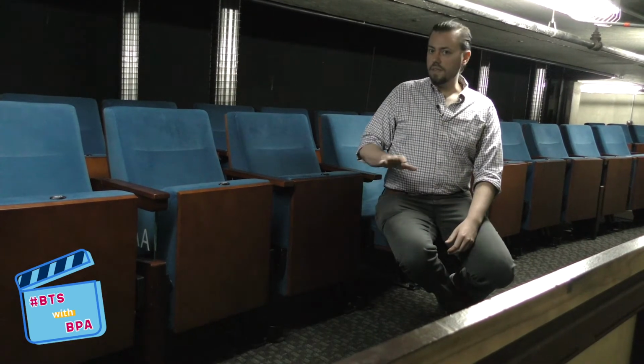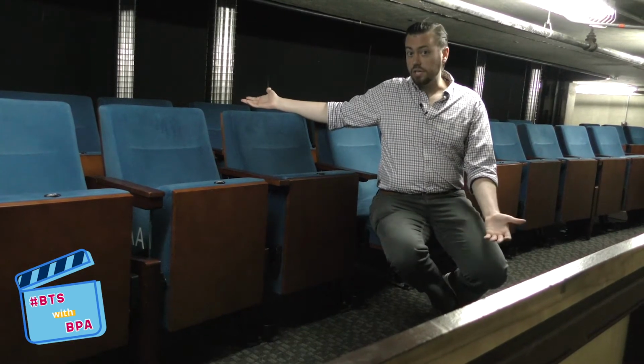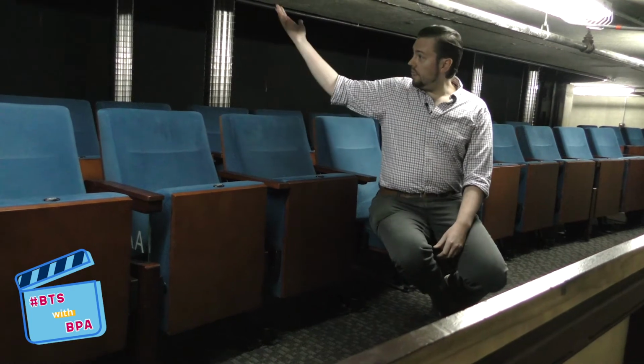Same floor, same everything, except that they're on rails and they can be rolled onto the lifts and taken up to audience level when it's time for these to be seats again. Or that lift can be a pit. And we'll actually go to the pit now, and you can see the part of the pit that doesn't move.